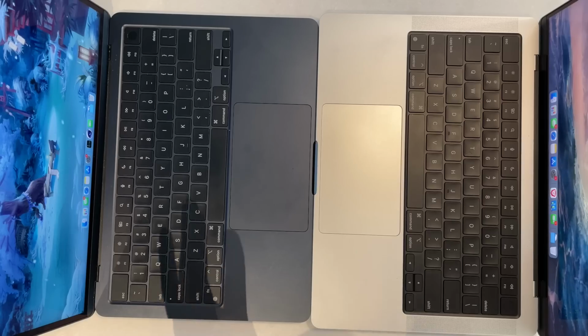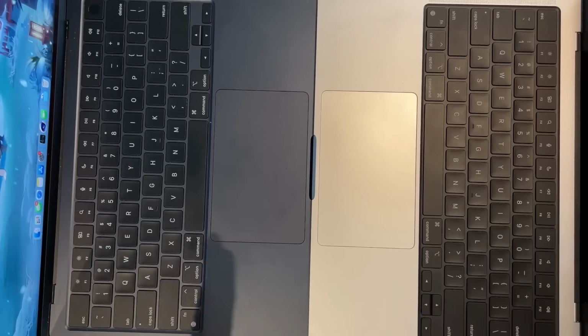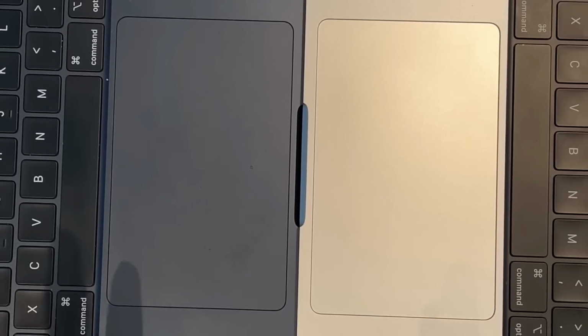Couple that in with ProMotion with 120 Hz, making it a lot easier on the eyes, whereas the Air is capped at 60 Hz. If I had to pick between the two, I would definitely pick the Pro simply for the display. I'll move over quickly on this next part about the trackpad and keyboard. So the trackpad is slightly bigger on the Pro, but not enough to notice that much of a difference.